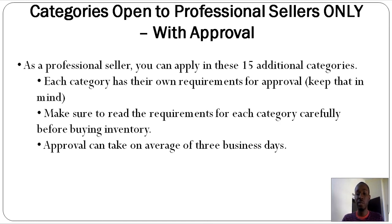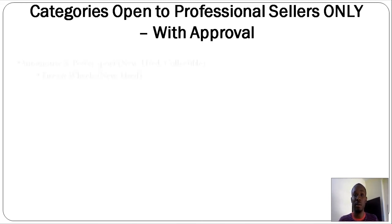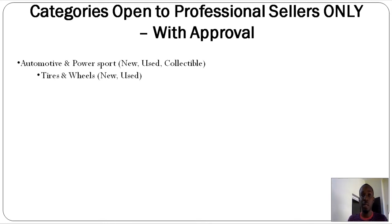And as I pointed out earlier, approval usually takes an average of 3 days. I've never seen it go over 3 days before, and this is 3 business days, actually. So if you apply on the weekend, you will have to wait 3 business days to get a response from Amazon. So these are 15 categories that are open to professional sellers only, with approval.